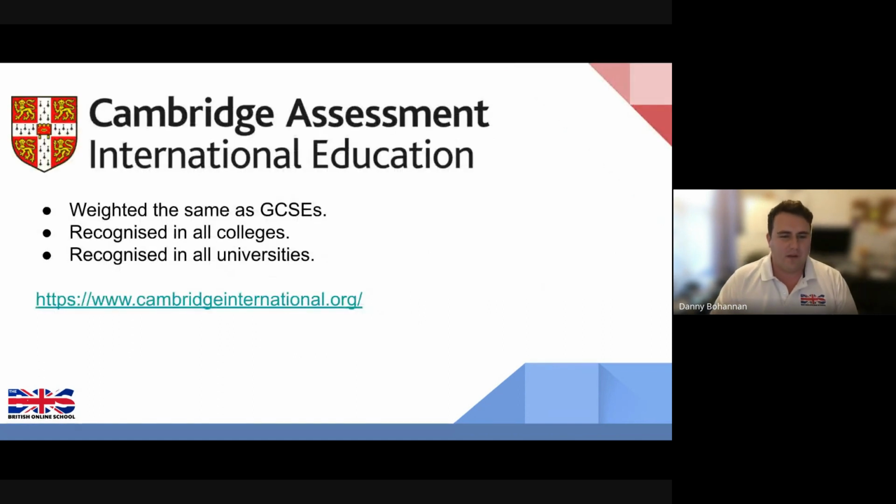So first things first, I just want to confirm that we follow the Cambridge curriculum, okay, which means you should be looking at booking the Cambridge International GCSEs or IGCSEs, okay. IGCSEs and GCSEs are exactly the same. They are weighted the same, and they are recognized by all colleges and all universities and all apprenticeships and anything that you may be moving into. IGCSE, GCSEs are exactly the same. The I simply stands for international, meaning that test can be taken anywhere around the world.